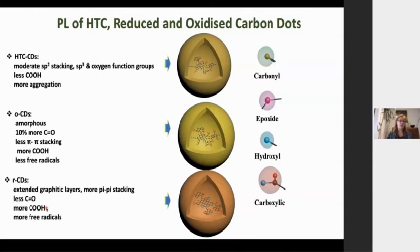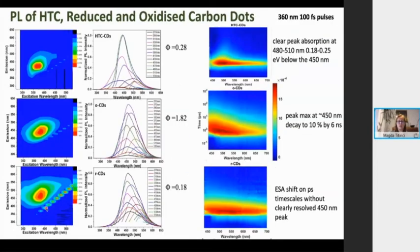So as you see here, we have been looking at the fluorescence, and they display this wavelength dependent fluorescence. And we've also done some transient absorption spectroscopy here, and this is just to show that there is a huge variety between these materials. As you see, the ones that have functional groups have a clear peak around here, and this is smaller for the as-made ones, because they have fewer functional groups. And if you take away all the functional groups, basically the excited state absorption shifts on picosecond scales, and you don't see this clearly resolved peak here at 450 nanometers. So their fluorescence properties are really dependent on their structure, and this is just a cartoon showing you how the fluorescence works and what is responsible for it.